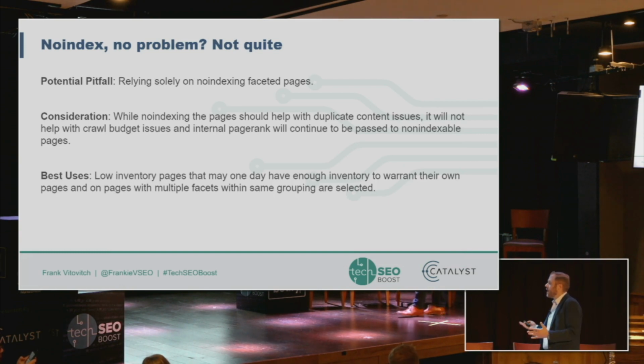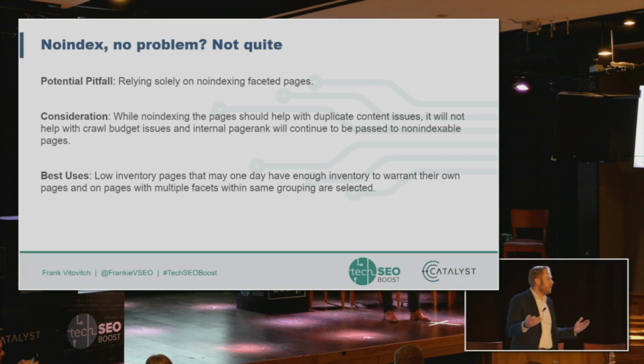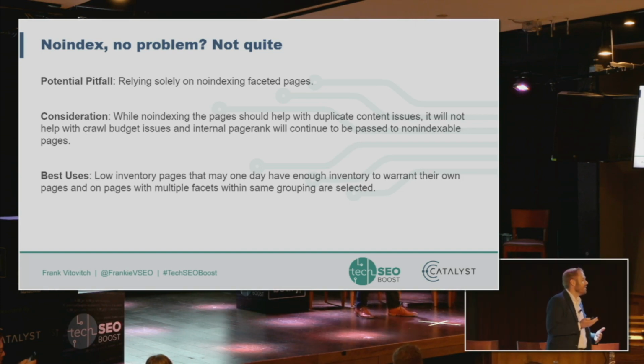So we'll go through a couple of those and might skip through some just to get us to our coffee break on time. But one, kind of noindex, no problem. I think this is one we actually see a lot, where we'll crawl a website and find millions of URLs and someone will say, well, they're noindexed, it's fine, which is true from a duplicate content standpoint, but that doesn't necessarily help their crawl budget at all. Google could still be wasting a lot of time crawling all of these pages.